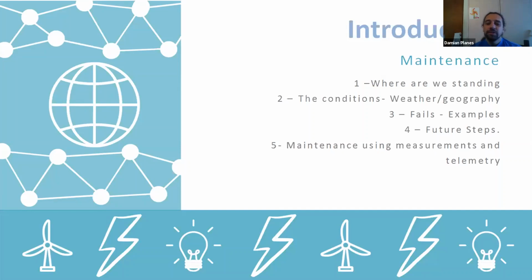We're going to see the situation here, the conditions of the installations we have, and two examples of failures, why they happened and how we solved them. We'll also see what we are trying to finish, what our horizon is. And something we've been talking about in the education session, which we have been planning for a few months, to do with maintenance. So it would be good, after my presentation, to chat a bit about this idea, which I think can be very good for enhancing the maintenance of the turbines.